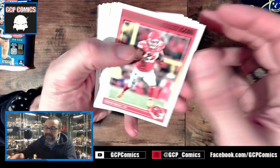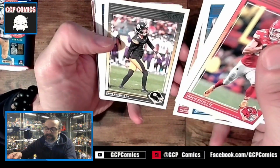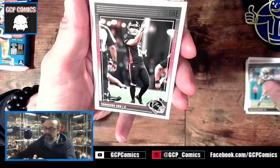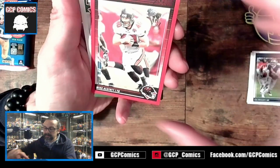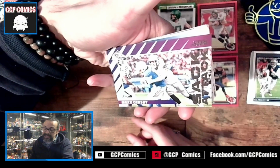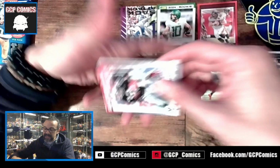First up, Travis Kelce, Jaden Reed, Tyreek Hill, Justin Herbert, Navarre Bowman, Chris Boswell, Dexter Lawrence, Terry McLaurin, Jair Alexander, T. Higgins, Younghoe Koo, Dak Prescott, got a Mike Alstott, Bo Nix, Mike Gesicki in the red as well, Max Crosby in the sack attack. And I feel like I just hit that one. And I'm pretty sure I just hit this Marcus Allen too.